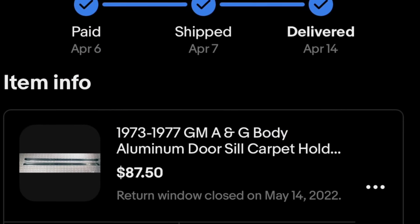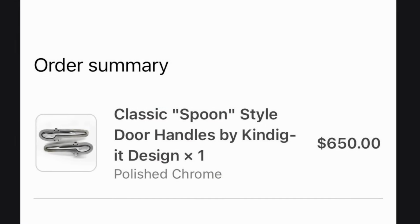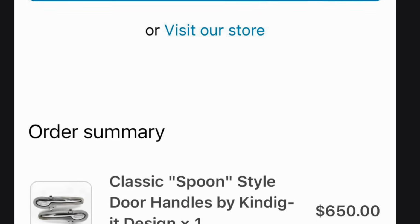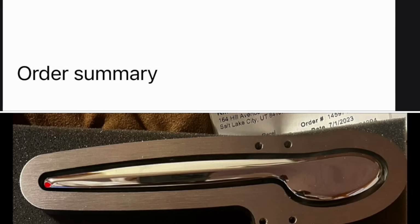I needed some new carpet seals. Then I got them gold plated too. And then, yeah, I got the Ken Digger spoon handles going off in there too. Y'all probably seen it on another video, but yeah, I had to go with that.